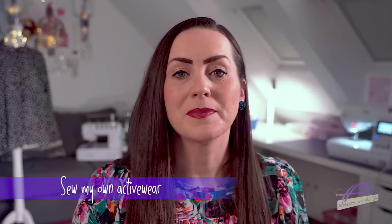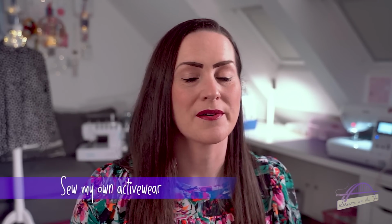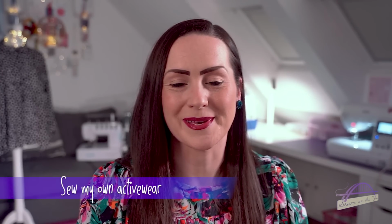So goal number 2, sew activewear, and my cover stitch machine from goal number 1 will be perfect for that. Please do let me know down below in the comments if you have sewn your own activewear, if you have any recommendations for patterns or places to buy fabric from, that would be awesome.